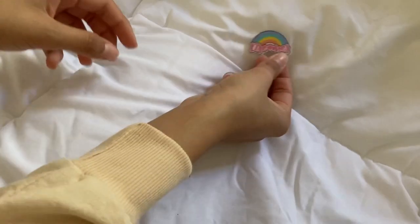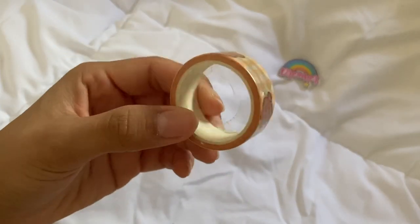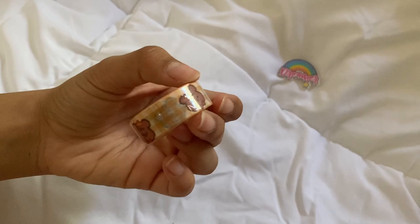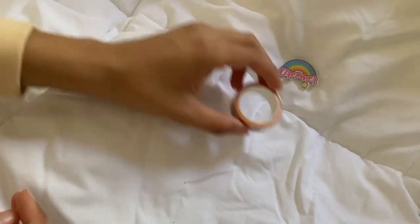This next item I actually purchased, and it was just this washi tape that has an orange or yellow gingham background, and it has a cute little bear on it and some cherries, and I just think it's so adorable. After using their washi tapes, I literally just love them so much. I will only get them from here.